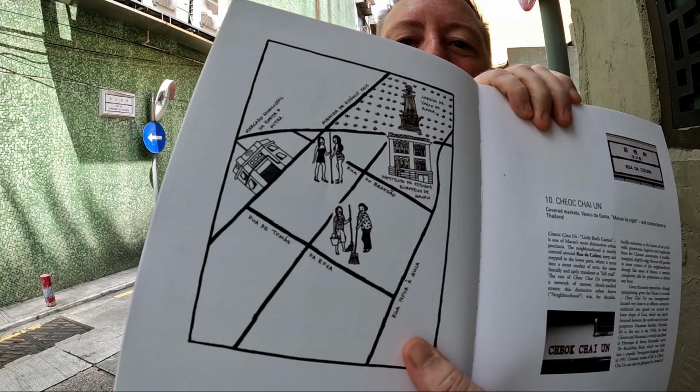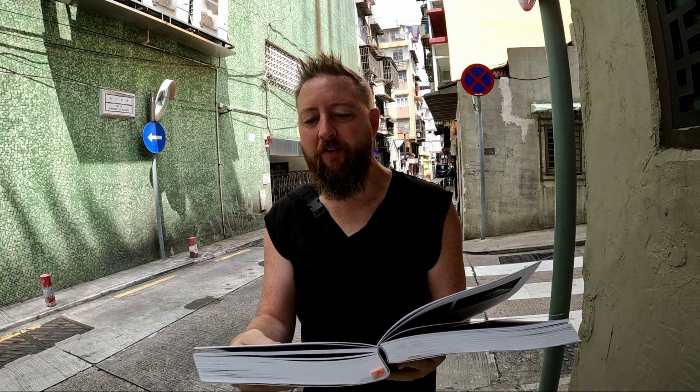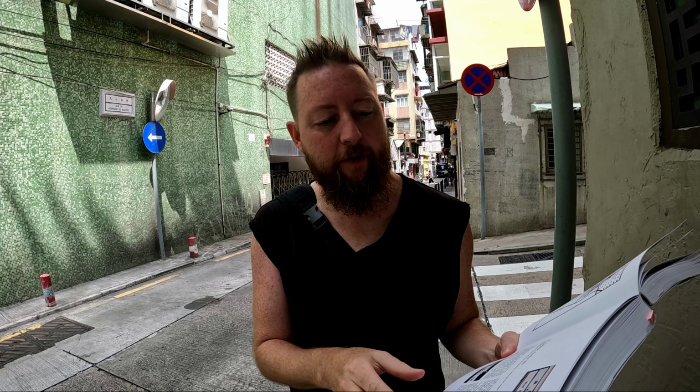There you can see it right there, and you can see the map right there as well. So we're in this area, and just kind of an interesting little thing about it, Chok Chai Un, it's also Little Bird's Garden, and actually this is the part that I found really interesting.